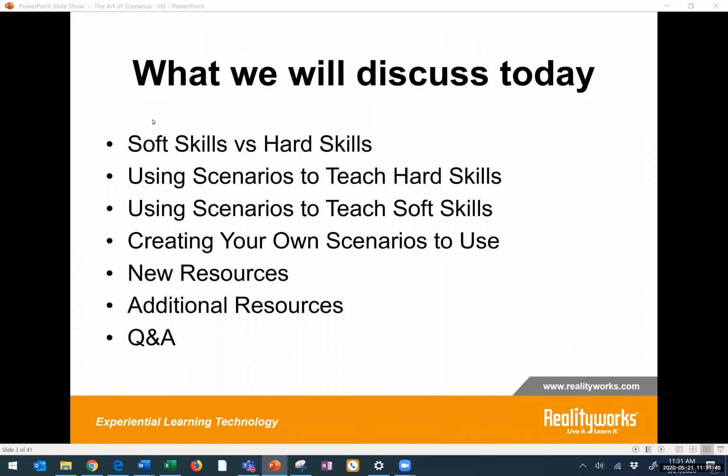So what will we discuss today? First we're going to talk about soft skills versus hard skills, what they are, and why we really need to be focusing on the soft skills while we're teaching the hard skills. We're going to jump into ways you can use scenarios to teach both hard skills and soft skills and what those benefits are. Give you some ideas on creating your own scenarios for use within your own classroom environment and community. And talk about some new resources that we have at Realityworks, both some products that we create based around scenarios and some free resources that we have to offer you for being on this call today and visiting realityworks.com that can help you within your classroom. And finally, we'll do a question and answer session on this topic on Realityworks, and also a sharing session if you have anything to add.